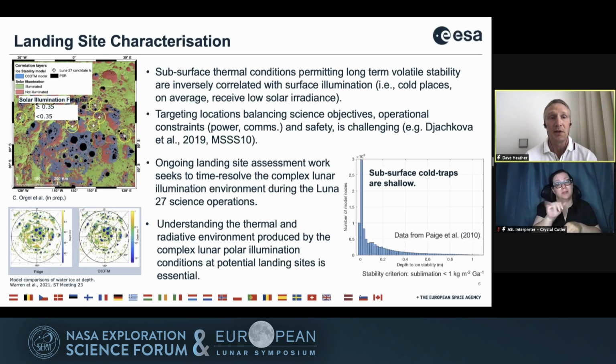We've done quite a lot of work, as you can see from the map on the left-hand side, looking at various models for volatile preservation, of what we would expect to see in terms of volatiles and illumination, and the 8 candidate landing sites that we have with our Russian partners. What we need to do now is try to time resolve these with the expected landing time and the lifetime, let's say, of Prospect on the lunar surface. This is being done in parallel to some work on the radiative environment and the complex lunar polar illumination conditions from Oxford University. They have developed a thermal model which we're weaving into the landing site characterization.